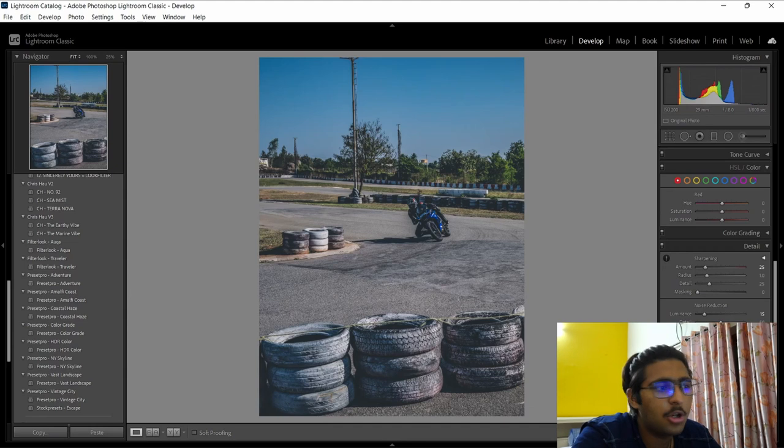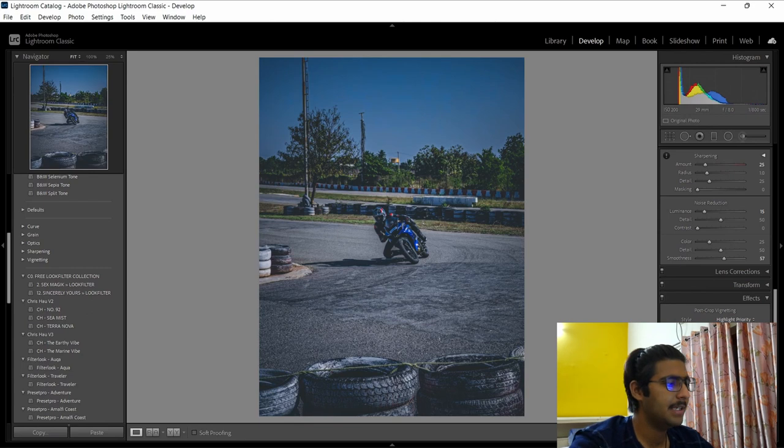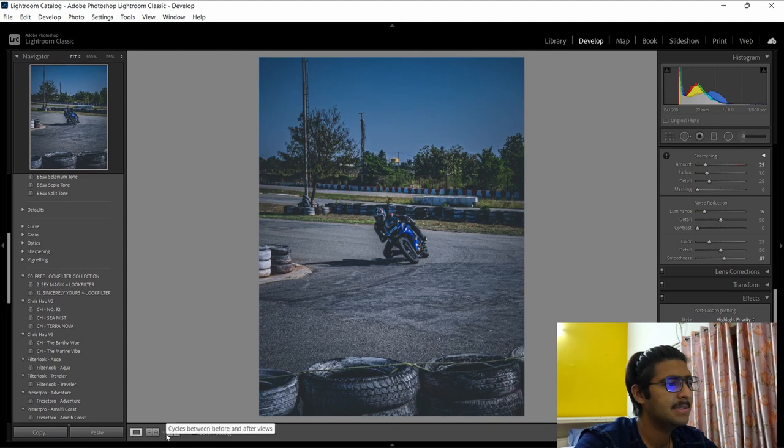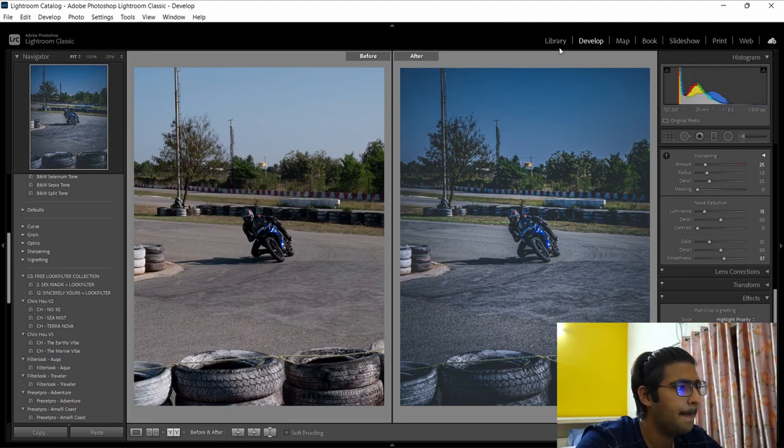Okay, so there's some cropping needs to be done and a few minor adjustments. I'm just gonna fast forward this so that you guys don't have to wait. Alright, I'll see you guys in a minute. Okay, so I think this looks pretty good. Let's do a quick reference view. This is the before and this is the after. I like this one. Let's just go on to the next photo.